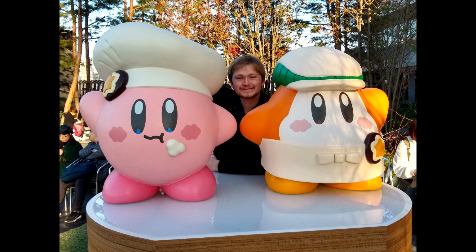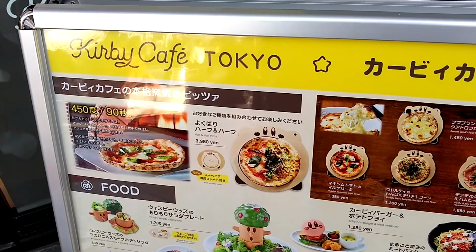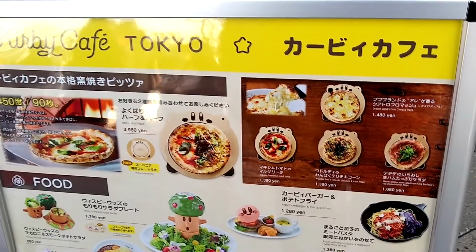So, as I mentioned, the Tokyo Skytree is the big tourist attraction of the area. I went there with my friend Jojo on the last day. One of my favorite areas there was actually the Kirby Cafe, which I didn't get to eat at, but as you can see here, I really enjoyed posing with the little Waddle Dee and the little Kirby chef outside. Here's a bit of the menu if you're interested in checking it out.